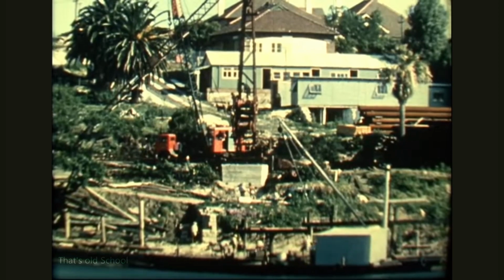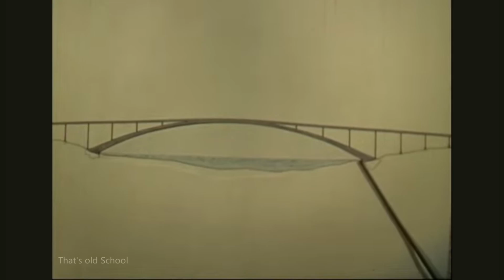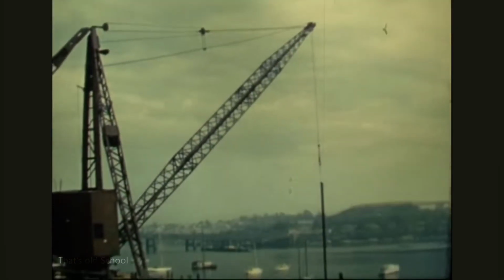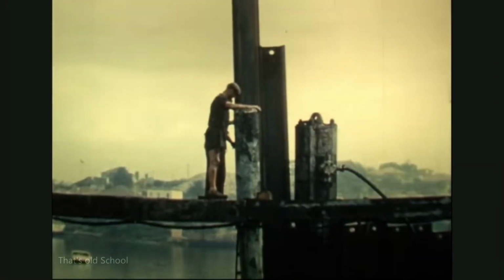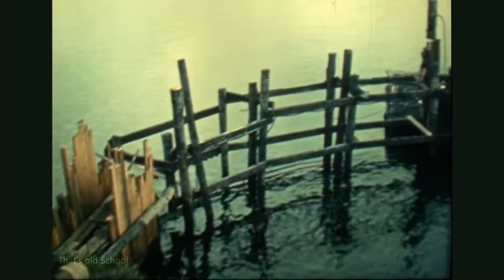The first work to be carried out is the excavation for the giant thrust blocks which will carry the concrete arch. Steel cofferdams to keep back the river water have to be built on the shoreline on either side of the river, in which this excavation can be carried out. The excavation is commenced to reach solid rock foundations on which the arch thrust blocks will be built. Steel sheet piles are driven to the rock below the riverbed.